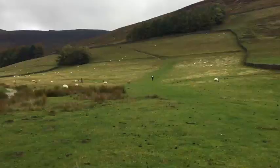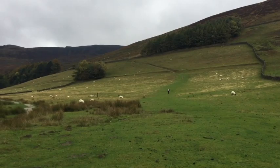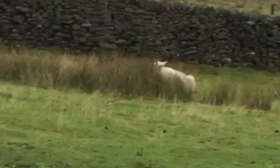Okay, this is the hill that we have to now conquer. I have another way. Oh, sheep! That's a steep hill! Whoa! Sheep!